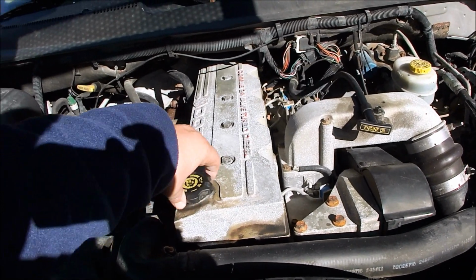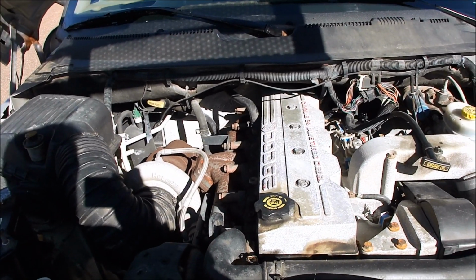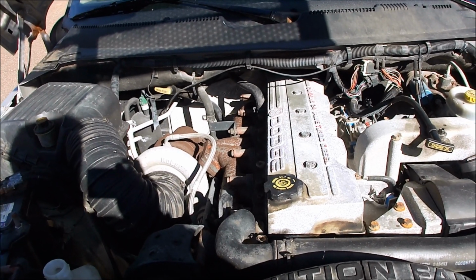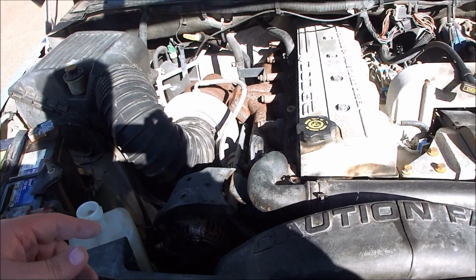If that oil fill were to blow off, that would mean it had blow-by. And what that is, engine compression getting past the piston rings and into the crankcase. It's not necessarily the sign of a bad engine, but it's a sign of wear that this truck doesn't have. You can see this alternator's been replaced at some point.